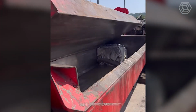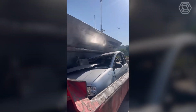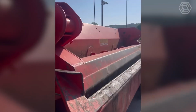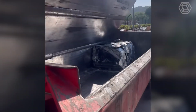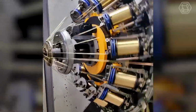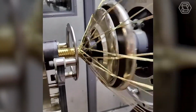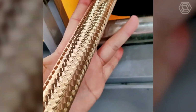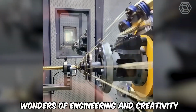Who says cars can't disappear within seconds? With amazing techniques, turning autos into metal trash becomes not only possible, but incredibly effective. This is the art of deconstruction on a new level. Get ready for something special, because the way the metal threads are used to create braiding is a sight you've hardly seen anywhere else. This process is not only breathtaking in its uniqueness, but also perfectly demonstrates the wonders of engineering and creativity.